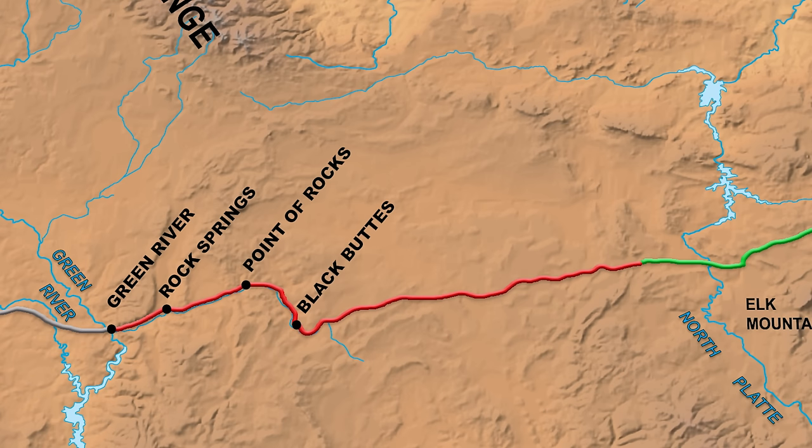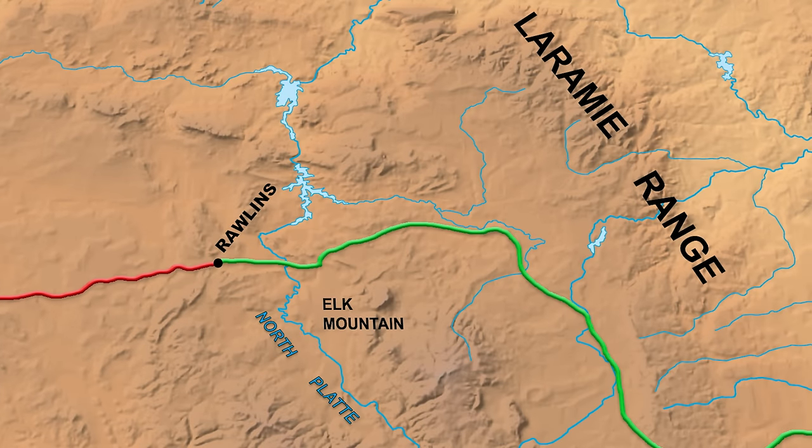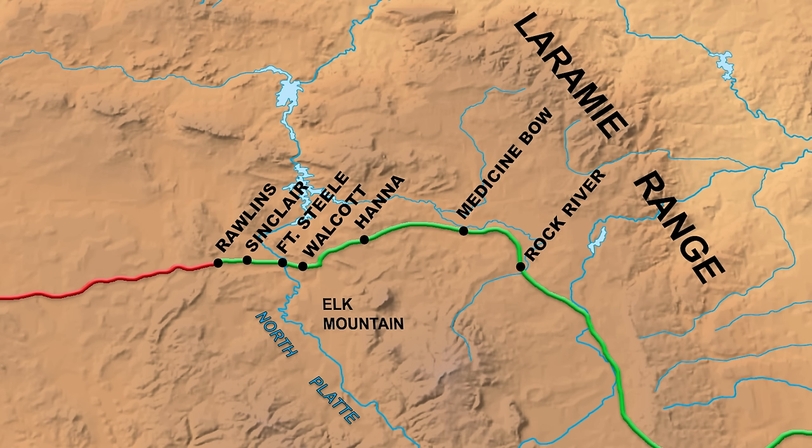Then on to Black Buttes, Bitter Creek, Table Rock, and over the Continental Divide at Tipton, where trains enter Wyoming's Great Divide Basin. The grade drops down through Red Desert to Wamsutter before making the climb again to the Continental Divide at Creston. To the east, it is another downhill run through Reiner, and then one final pull over the Continental Divide just west of Hadsell and the division point of Rawlins. Continuing east on the Laramie Sub, we will pass through Sinclair, Fort Steele, Walcott, Hanna, Medicine Bow, Rock River, and on to Cooper Lake and Bosler before arriving at Laramie, 249.7 miles east of Green River.